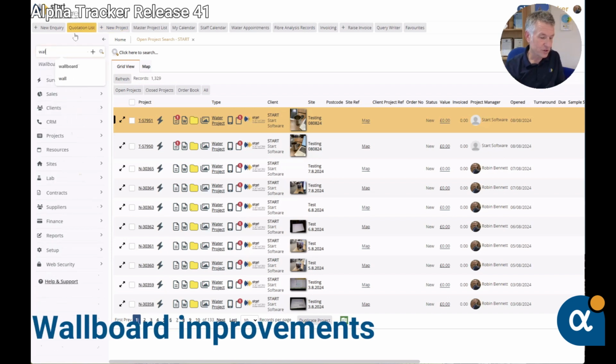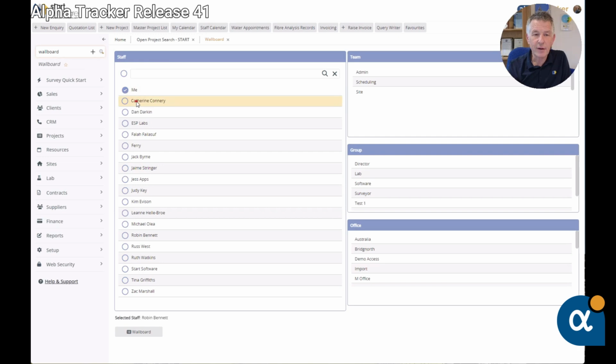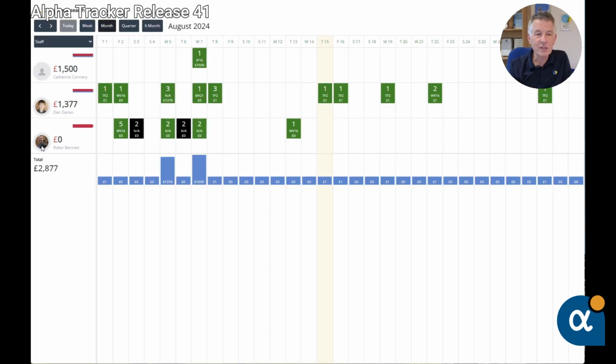Next one, the Wallboard had some major updates. A couple of things I'll just briefly show you, but we'll cover this off in the webinar that I mentioned. Let's bring up 3 people just for ease of showing you on screen. You'll notice that we've now got images of the people. If images are there, Catherine hasn't got a picture in the system, but me and Dan have, although that is Dan from about 10 years ago.